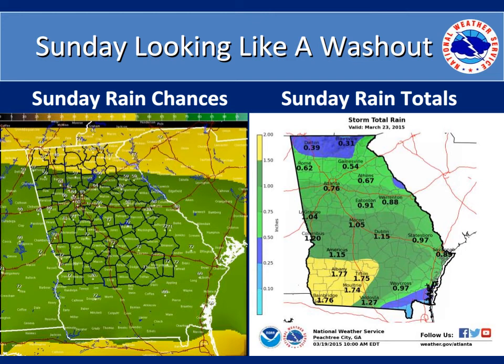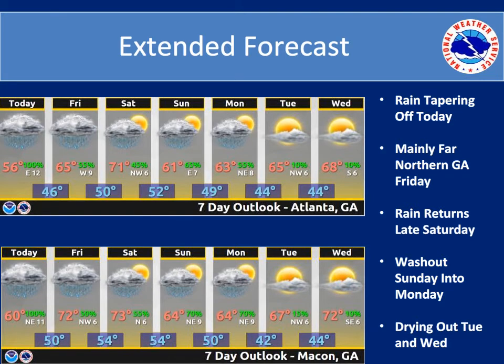So we're not looking for a lot of flooding issues. There could be some isolated flooding with this, but we think most of the areas that are going to receive the heaviest of the rainfall can handle this amount of rainfall over that 36 to 48 hour period. So let's see what happens after the weekend.